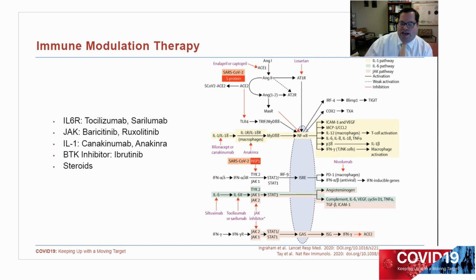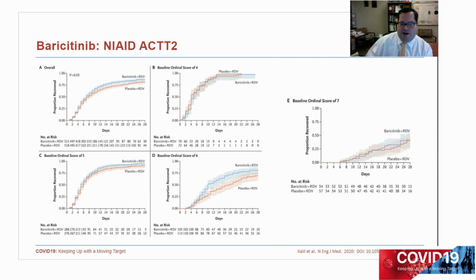Baricitinib, which is a JAK inhibitor, was shown to show benefit, but in a really small subset of patients. IL-1 therapies, again, early studies showed benefit. Later on, studies really weren't shown to be terribly beneficial. And then broader-acting immune modulators like steroids really have become a standard of care. So let's first look at baricitinib.